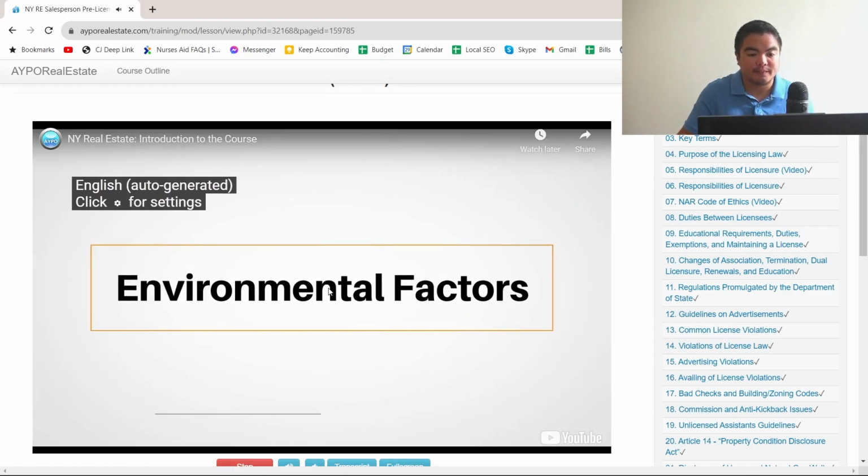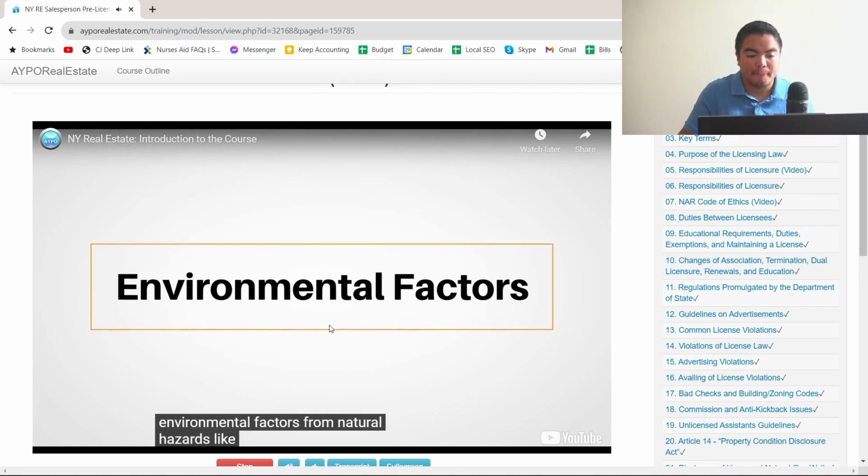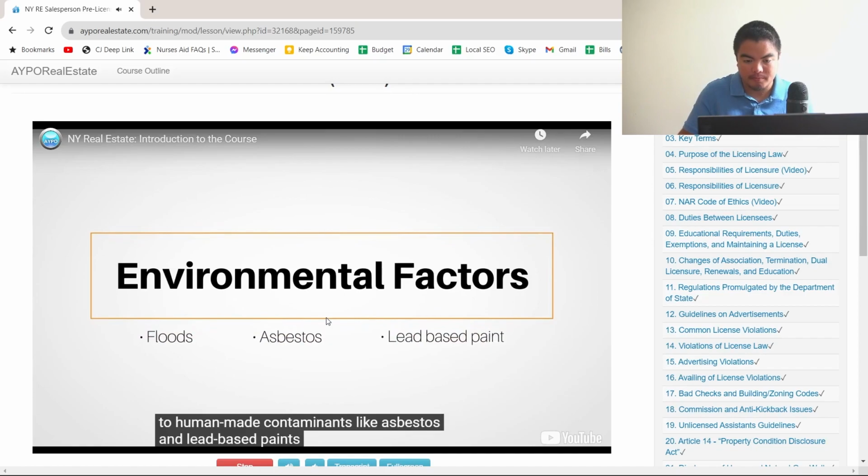Real estate related topics, including environmental factors, from natural hazards like flooding to human-made contaminants like asbestos and lead-based paints.